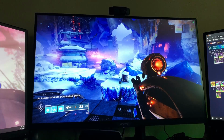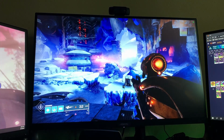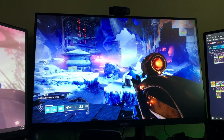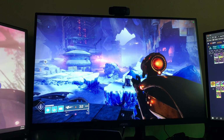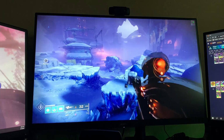And here is how I normally play with HDR off. This monitor only has HDR 400 rating, which is about 420 peak nits. It's kind of pointless, so definitely do not buy this monitor if you're really into HDR and media consumption. But for gaming, productivity, and everything else, I think it's fine, and I don't think HDR implementation on Windows is all that great. It's better on consoles. So anyways, here it is, just running normal without HDR.